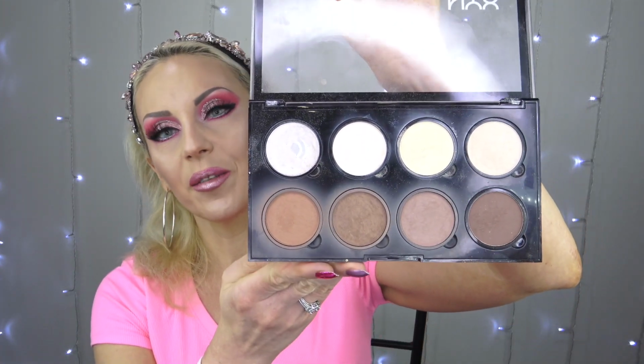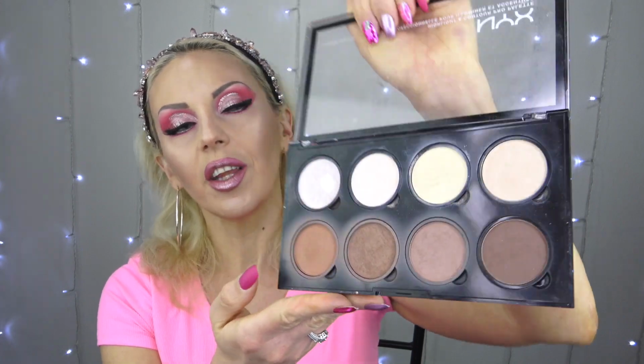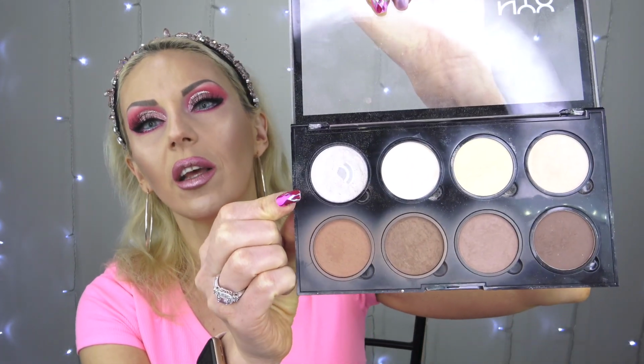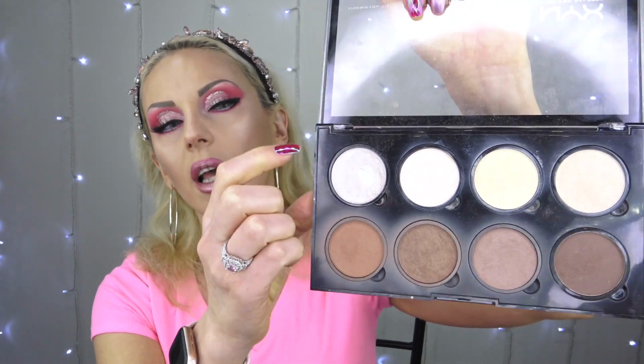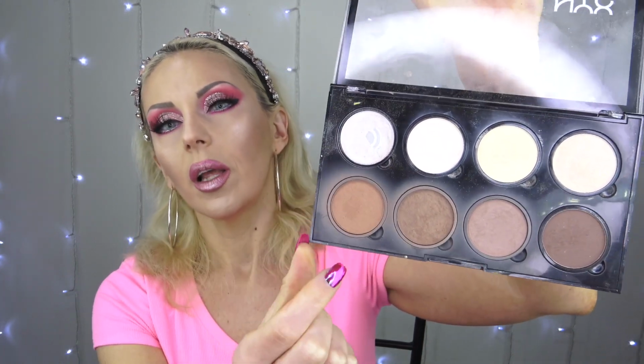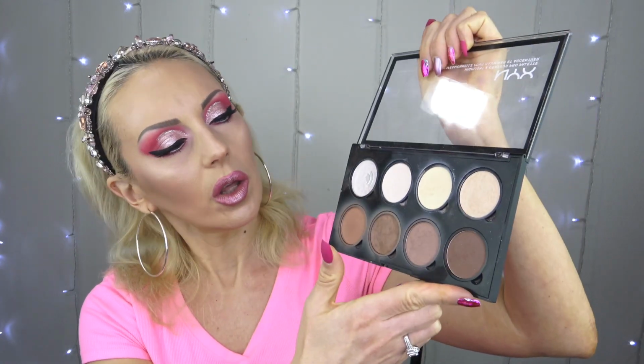So it looks like this. We all know this. It's very convenient. It has one highlighter shade, which I use for mixing my own highlighter. That's why it looks like this. This is very underwhelming, but these for contouring are real good, and the highlighting, you know, cutting the cheekbone. So I like this palette a lot.